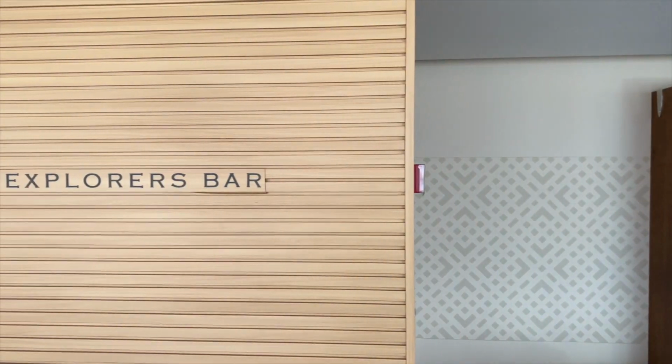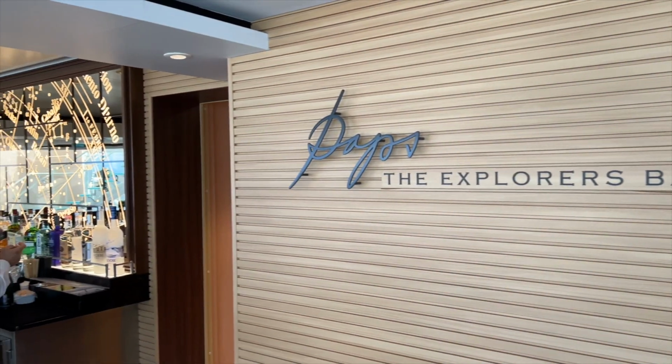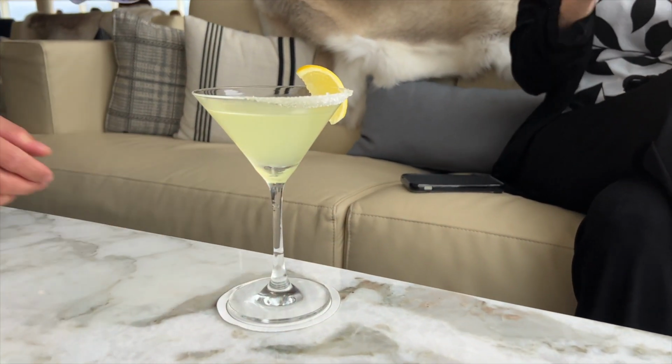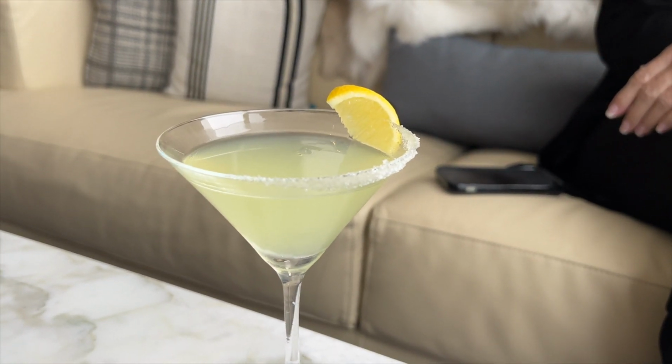When we got back to the ship that evening, we went to the Explorers Bar for sail away. It was a very nice sail away, by the way. We had a cocktail before going to dinner. We're enjoying the Silver Spirits package, and we're taking full advantage of it. I think Viking has one of the most generous beverage packages of any cruise line that we've sailed on. It's nice to just be able to order a cocktail, not have to think about it, and not have to worry about the price. We haven't ordered anything that's not within their maximum price anyway.